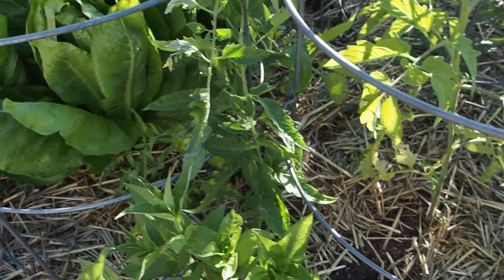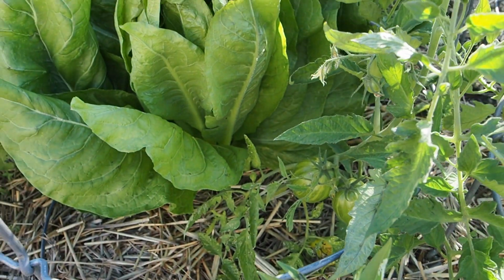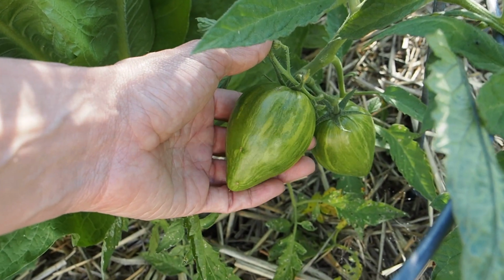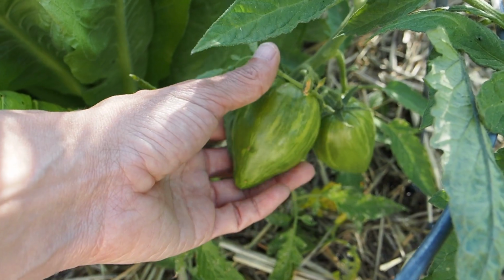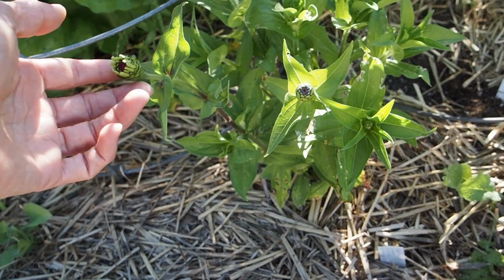So you can see this one here, I've cut out all of the leaves that were kind of encroaching on this tomato plant. Now this one was I think one of the first to start setting tomatoes, and these are a really beautiful striped tomato. So this is the speckled Roman. And then we've got our Benary's giant orange zinnia.